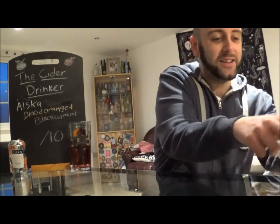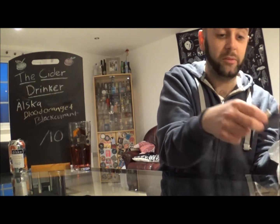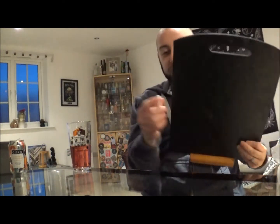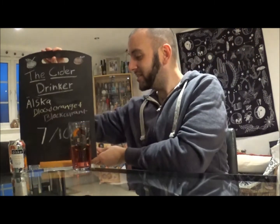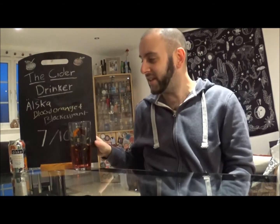So let's get the old chalk out. Oh, that's a purple one. I mean, I could use a purple chalk, I suppose, but there we go. So yeah, for a final verdict, I'm going to go and give Alska's Blood Orange and Blackcurrant Cider Pop a 7 out of 10. Seriously, I've been so surprised by this range of ciders. I thought it was just going to be exactly the same as all the other ones you can get, but they have gone above and beyond my expectations for sure.